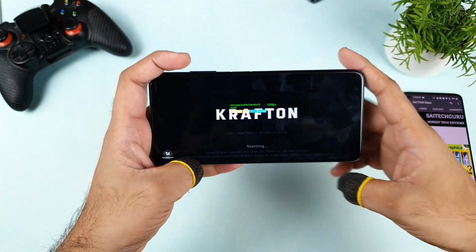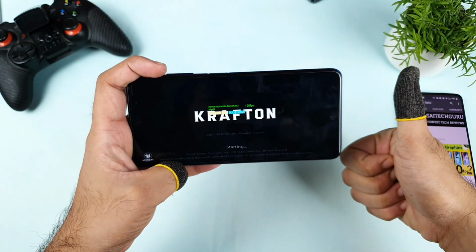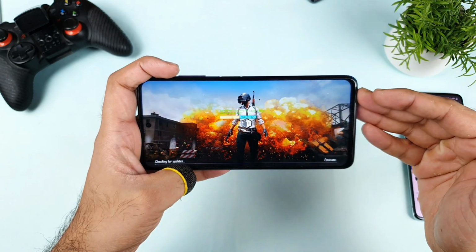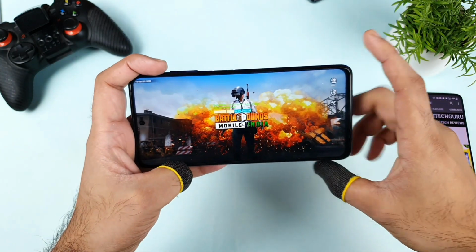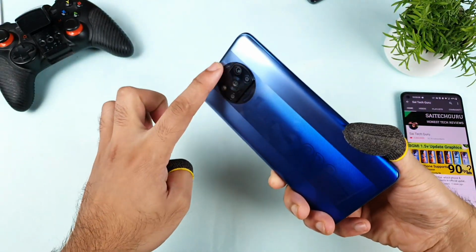First thing, the Snapdragon 860 processor in this phone is really good. For this kind of price range, it's really the best for gaming. Absolutely, yes. No doubt at all. Nothing comes close to this kind of performance in this range of 20,000. For 20,000, this kind of performance is only seen in this Poco X3 Pro device.